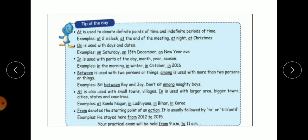Right? At Christmas. On is used with days and dates. This we have already done. In is used with part of the day, month, like in October, in November, in January. With year, like in 2016, with seasons, in winter. Right? Between is used with two persons or things. Among is used with more than that.